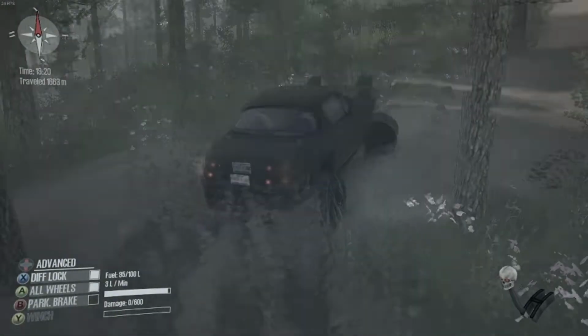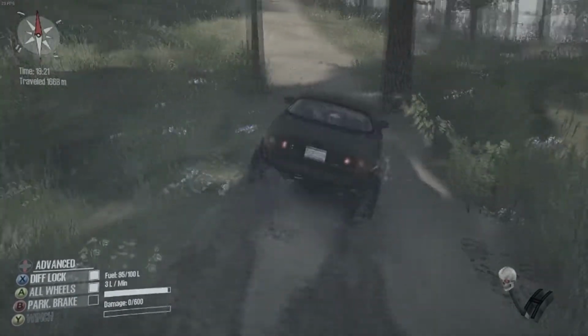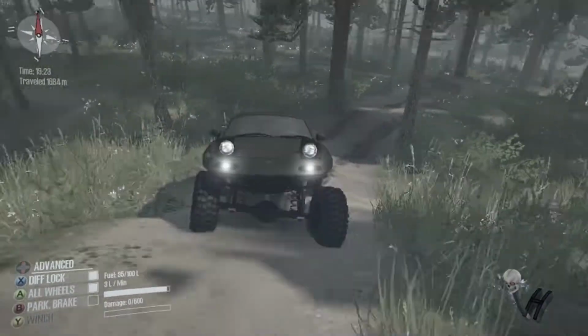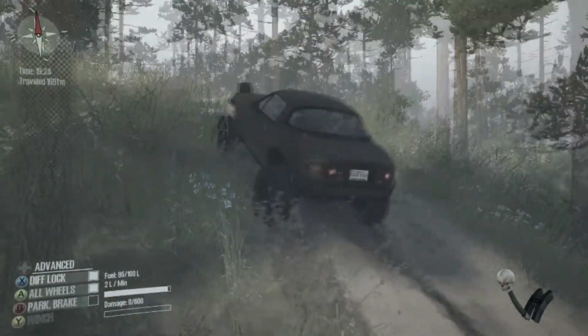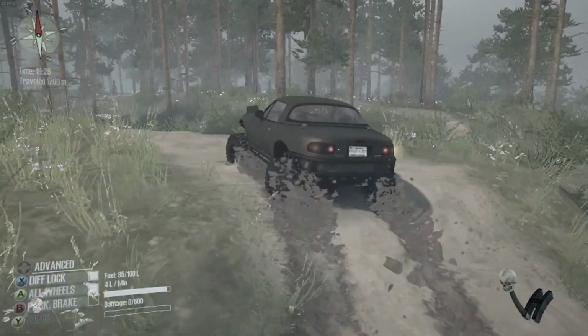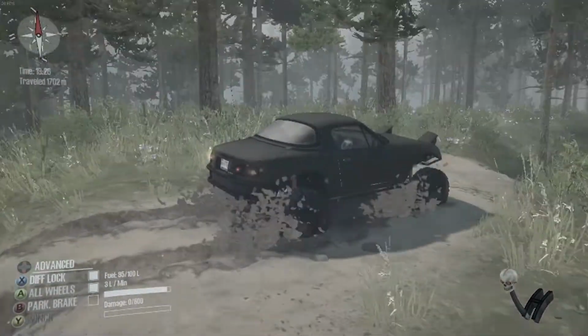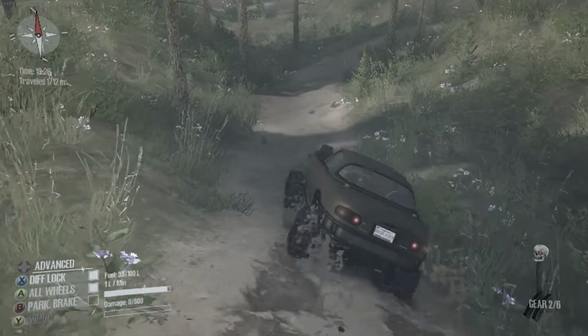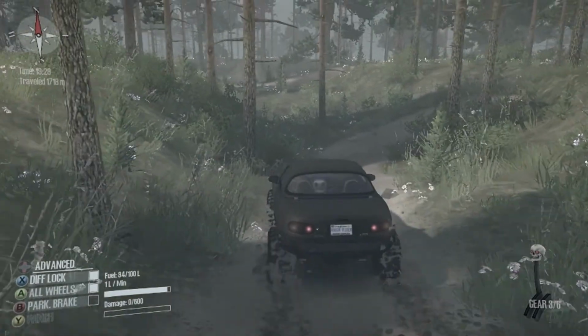Oh man, that tree would be sketchy if you're coming through here at night, coming down this. That'd be a little sketchy. Oh yeah, see, then there's these spots where it gets really, really muddy, and it just adds to it.